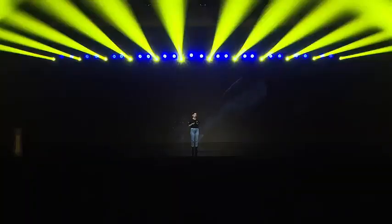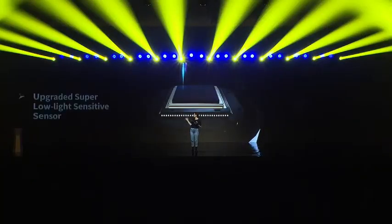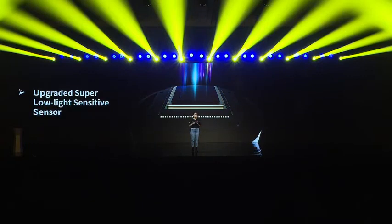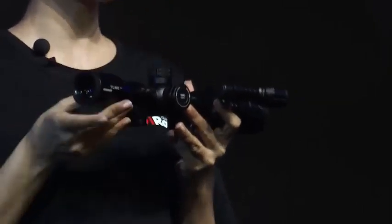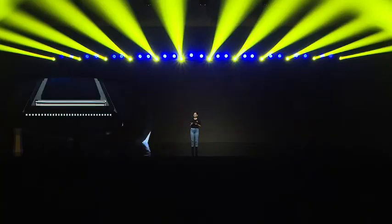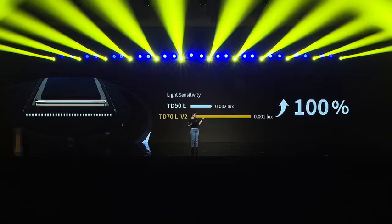Achieving higher light sensitivity is of utmost importance for digital NV. The TD70L V2 incorporates the upgraded super low light sensitive sensor, which significantly enhances its performance. With a resolution of 1080x1080 and larger 4 micron pixels, the TD70L V2 delivers superior imaging compared to the old generation. With the TD70L V2, the light sensitivity has been boosted by a whopping 100% compared to version 1.